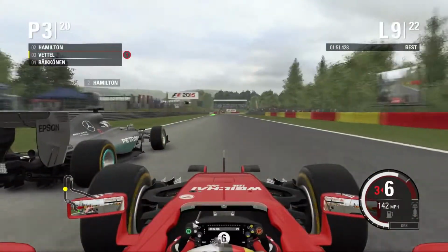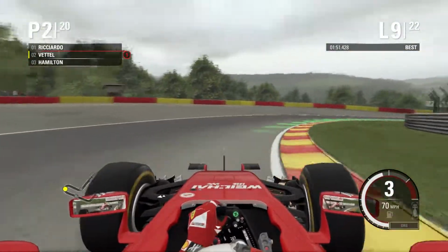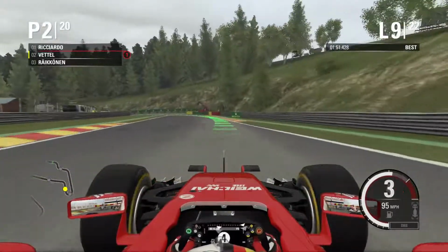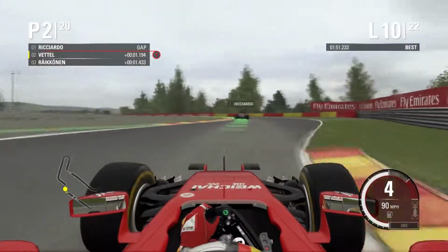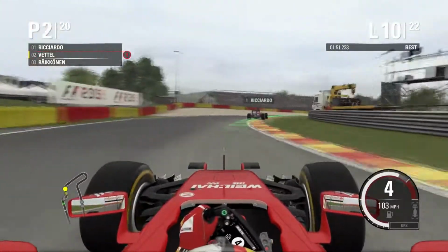Raikkonen's caught back up as well, going into the right-hander now, and Vettel retakes the lead off Lewis Hamilton, and Raikkonen diving up the inside as well. Is Raikkonen going to take 2nd? Yes, he does. It's now essentially a Ferrari 1-2 as Ricciardo has yet to pit. On to lap 10 now. There is the slow Red Bull driver who still hasn't pitted yet.